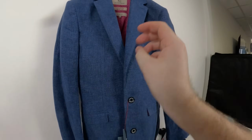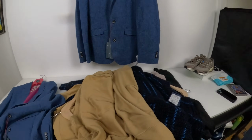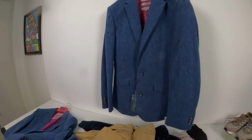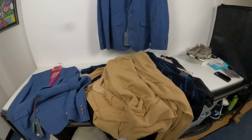But it's not going to be a quick turnaround. You are going to have to obviously sit on it for a while. Not everyone wants to buy brand new items online. Most people obviously go to the shop to do that, and yeah, it is possible.